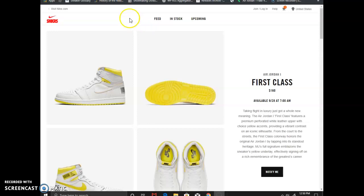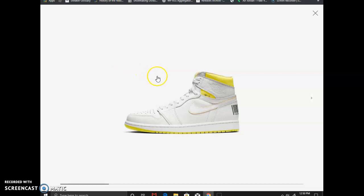Now, the Air Jordan 1 First Class Flight is coming out tomorrow. Not tomorrow, on Saturday. My apologies. I wanted to figure out how many pairs were made. But before I get into the actual show, I want to show you pictures. So I go on Nike.com, and they have the best pictures. So let's go here and let's talk about this shoe.